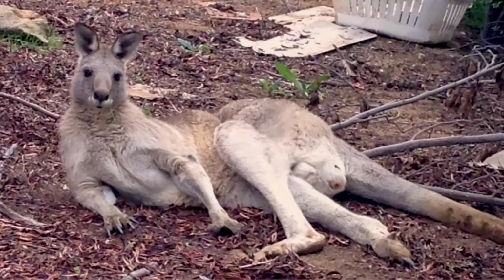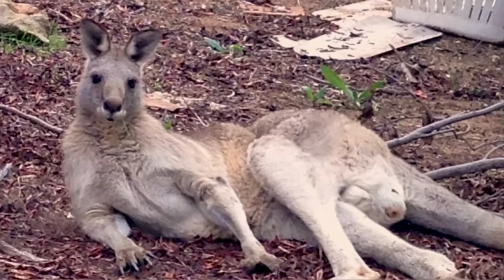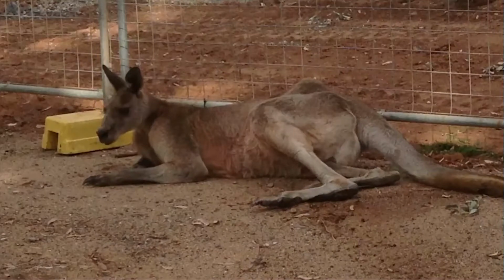When I got there, the kangaroo had milky white eyes, was stumbling into people and was obviously very unwell. When I spoke to the landholder, they mentioned they'd seen more than 10 of these animals who eventually died, and I realised this was something quite sinister.